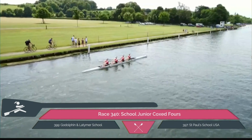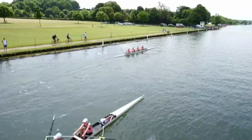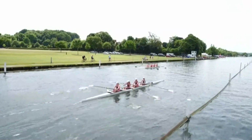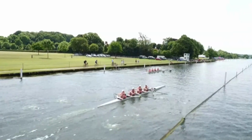So all these crews had a time trial on Friday morning, but it's a more controlled event, so there's only 8 crews. They started the side-by-side racing yesterday. They had their quarter-final, straight through into the quarter-final yesterday.